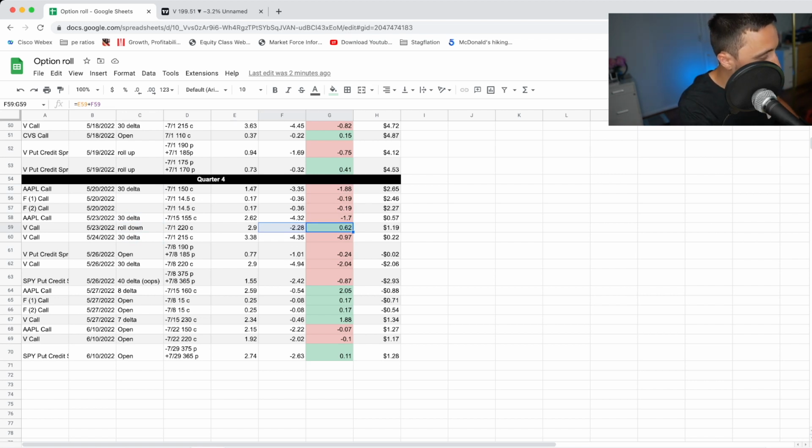The biggest move though was this Apple call that we ended up closing out at an 8 delta, which netted us about $200 in profit. Again, with this Visa call right here that netted us almost another $200. And these two trades really pulled us out of the hole because we were down 293. This got us back to minus 88, and then this one got us back into the positive at plus $134. So that puts us at a current profit of $128 with all of our trades added up.